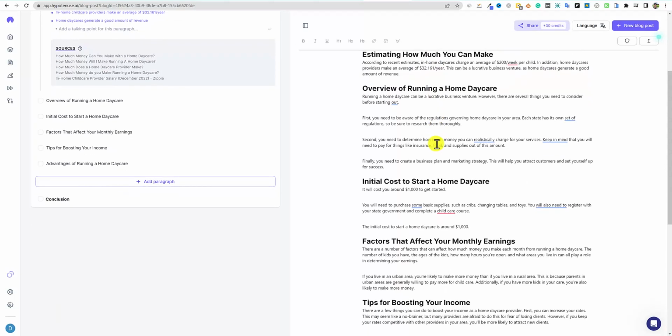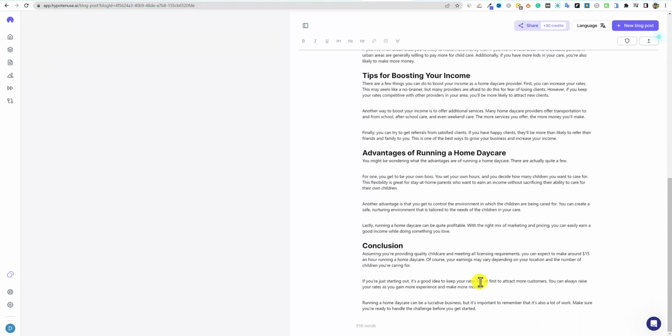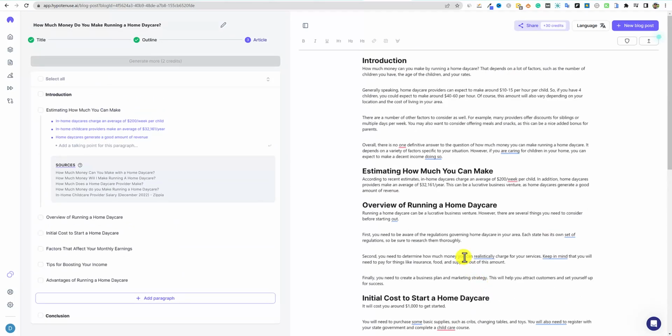And then right here, it's saying that it'll cost you about $1,000 to start up and everything. So it's a really, really good article. Already has your H2s in here. So if you take this and compare it to my niches, this is actually perfect timing. It wasn't really on purpose either. But if you go back and watch the niches video from yesterday, you'll see that they're onto something great there as well.